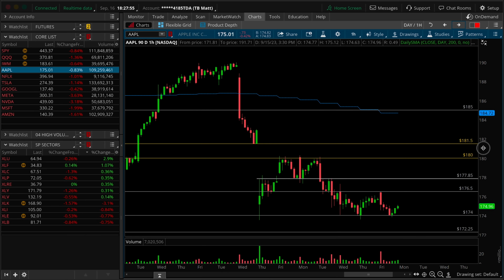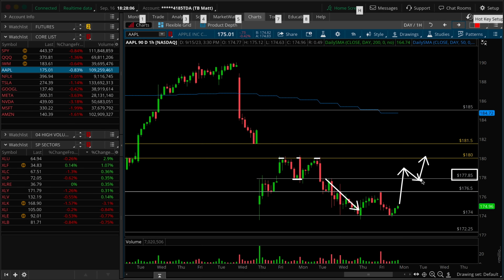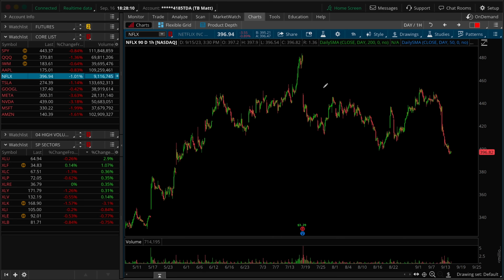The only time to be bullish on Apple, I would say you really need to see some sort of higher low proof over 177.85, which is the neckline of where this maybe triple top resolved from in the first place. So you've got to recapture that area and prove it as support. Once again, 177.85.